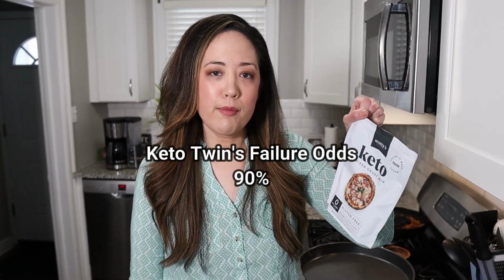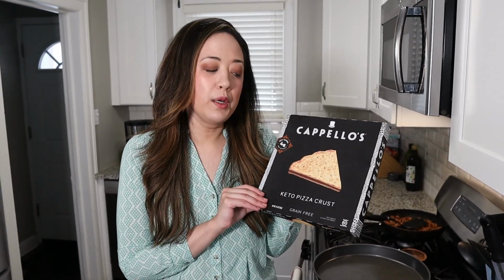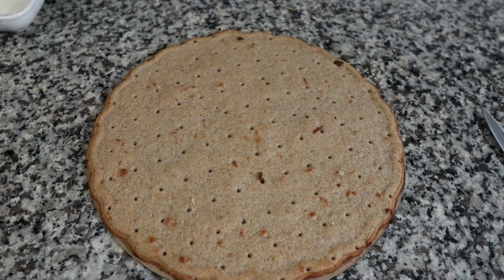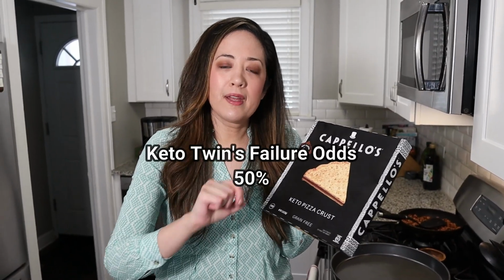We have 3 contenders for our showdown today. The first is the most labor intensive and the one that we have the most possibility of messing up. It's the Scotty's Everyday Keto Pizza Crust Mix. The next one is this Capello's Keto Pizza Crust. This is a pre-made frozen pizza crust. Chances of us messing this one up, 50%.